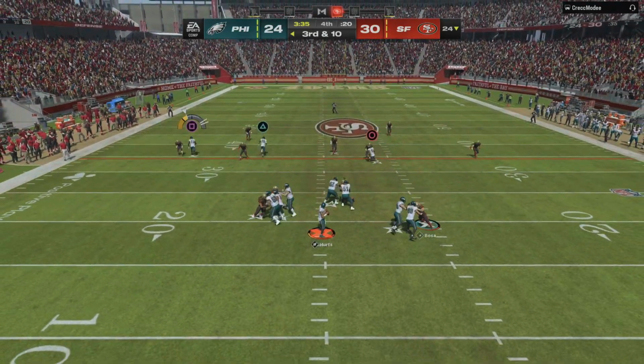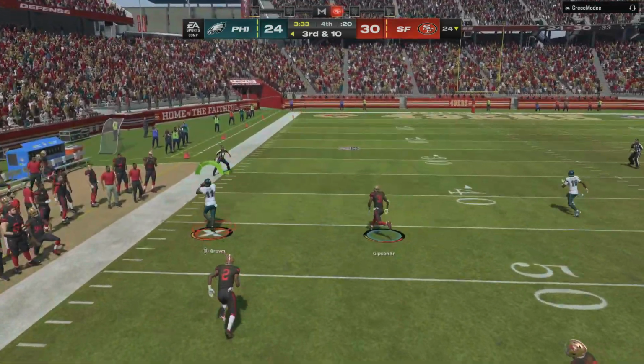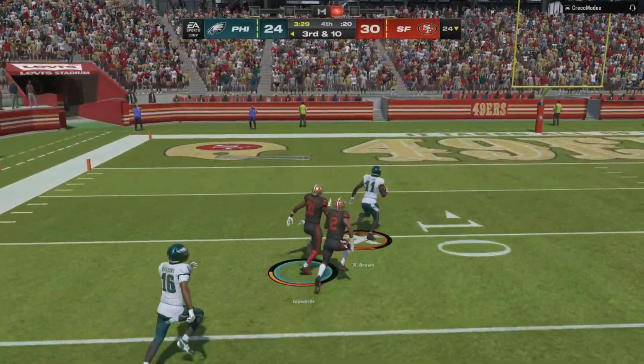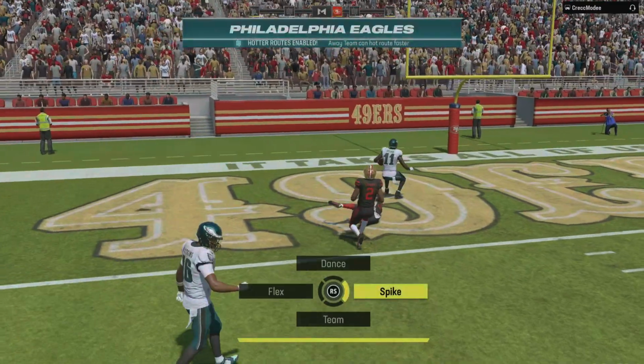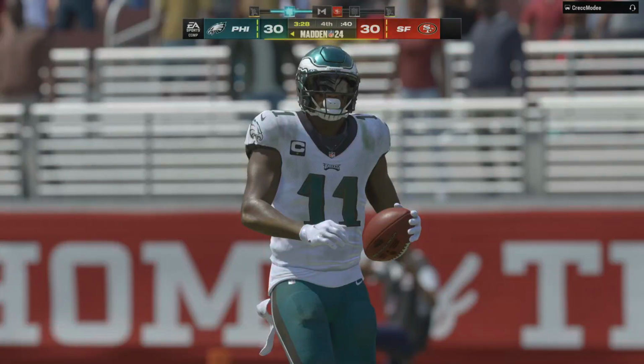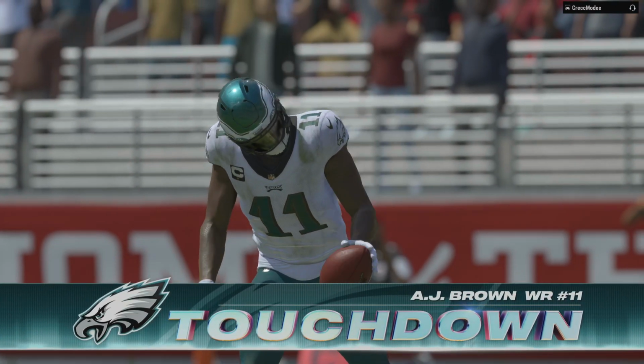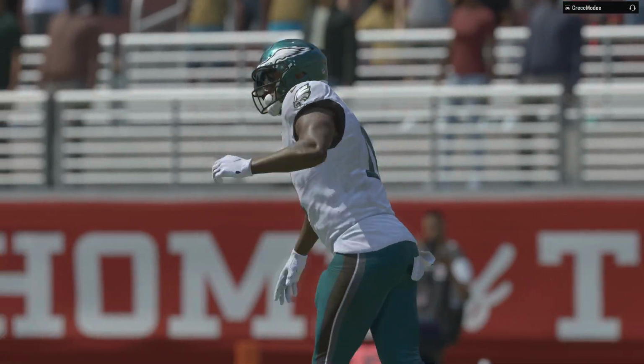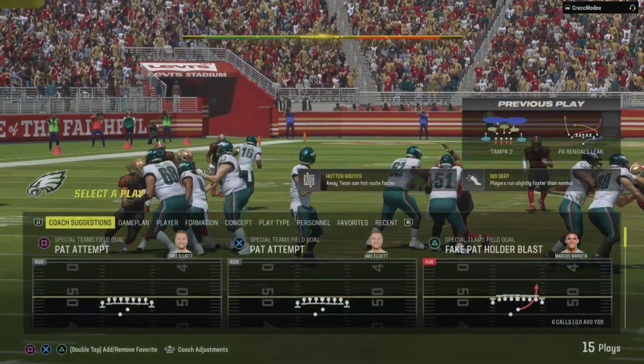On 3rd down, he'll drop to throw. And got his man, complete. Now he's into the clear again. Touchdown. A.J. Brown, 76 yards. And the Eagles are an extra point away from taking the lead here in the 4th.